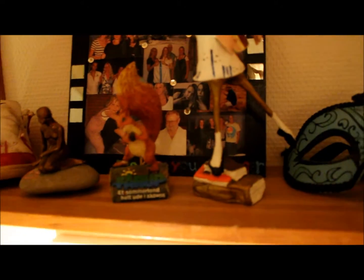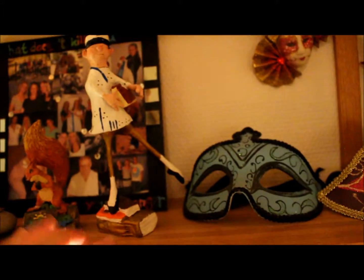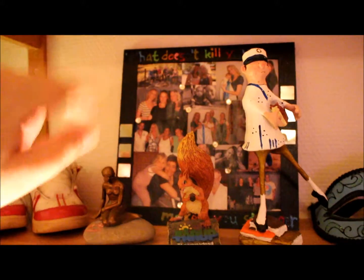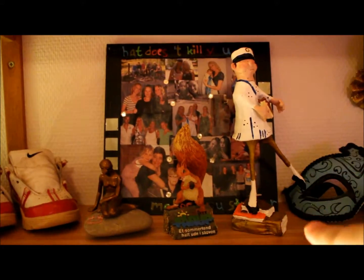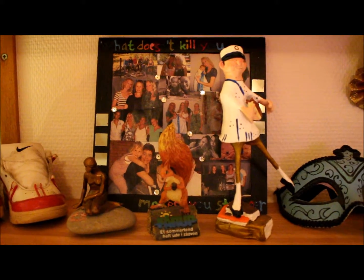This is from one of my favorite roller coaster parks. This was gifted to me when I graduated. Behind here I have a picture I made. On the edges it says, "What doesn't kill you makes you stronger." And then there's a bunch of pictures of my family and I.